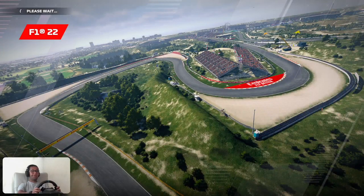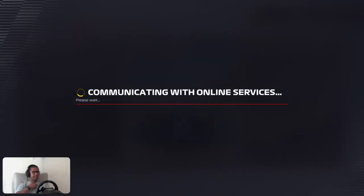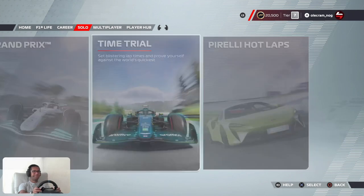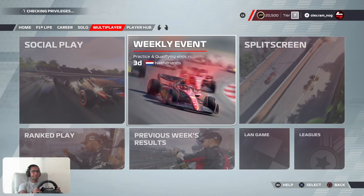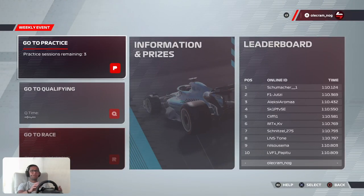Well, the guys were doing 1:43 in the Mercedes AMG car. Wow, that's pretty fast. I think I can go down to 1:59, 1:58. I'm not sure. With that car without assists, very difficult. Cool. So we're starting now our weekly event in Zandvoort. Let's go to the practice.